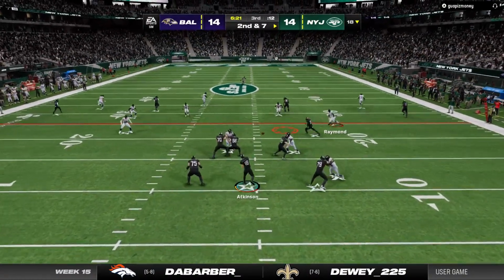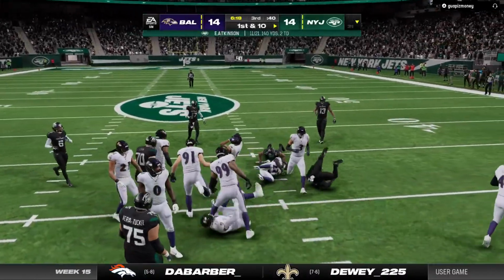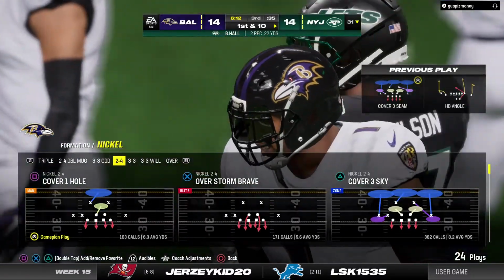Looking to throw on second down. Atkinson. He gets it underneath to Hall. And he's got it past the 30 before he's hit and dropped. That's good for a Jet first down, a gain of 13.